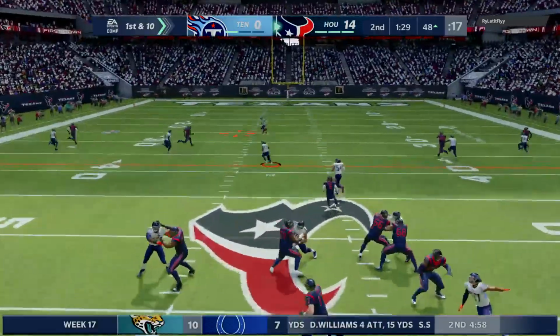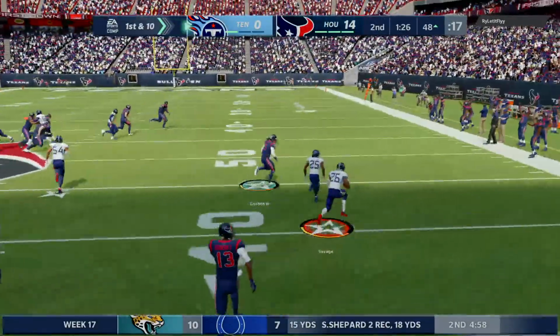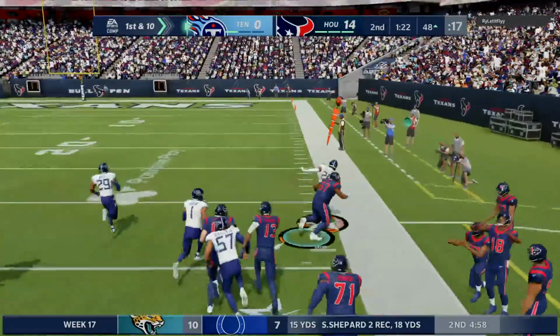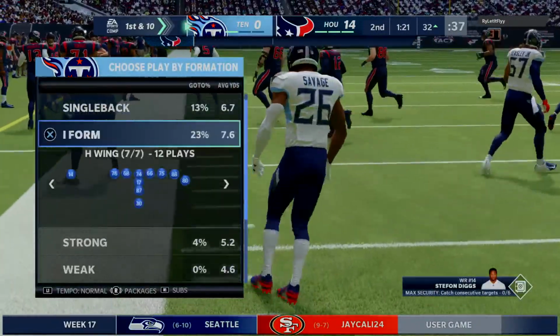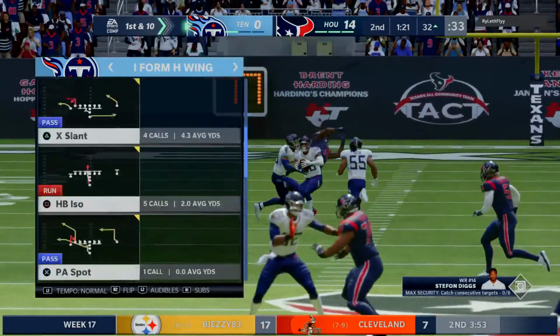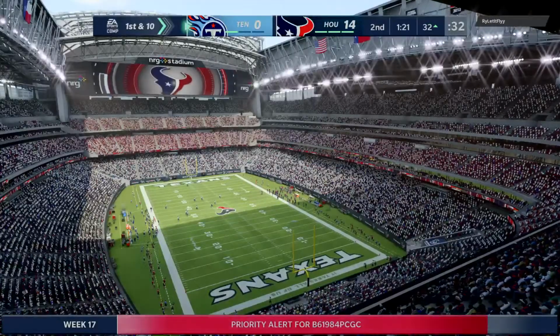From the gun, Rivers. Into heavy traffic, and it's intercepted. Picked off by Darnell Savage. Oh, timing is everything on a route like this. He tried to drive that football into a tight spot. And if you're a little early or a little late, chances are there's going to be someone there. And sure enough, this one's going the other way.